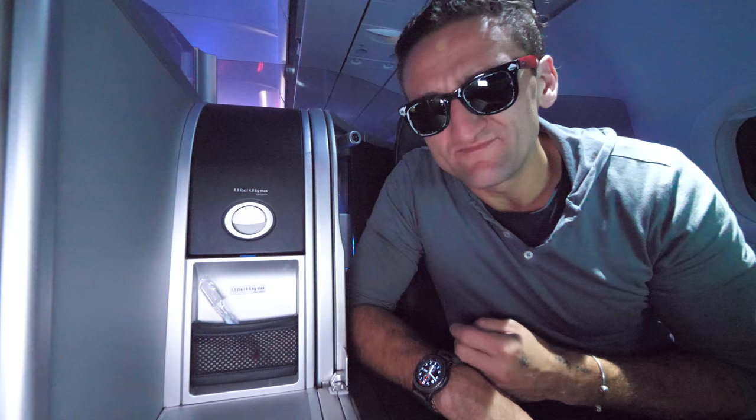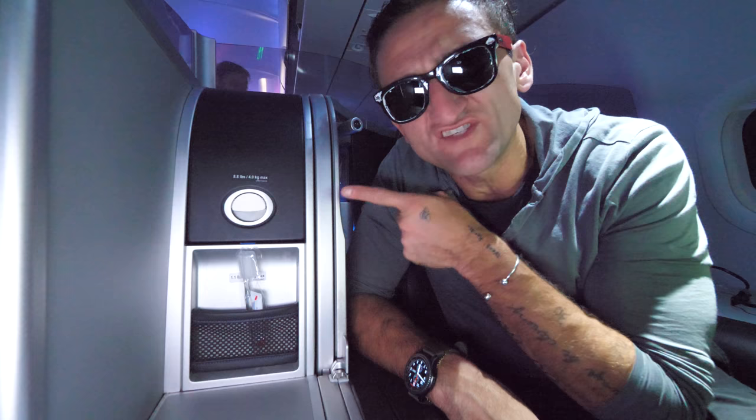Now over here, it's like another cell phone holder. I got my toothbrush in there. Then there's this gigantic cubby right here. I don't know what this cubby's made for, but it's huge.